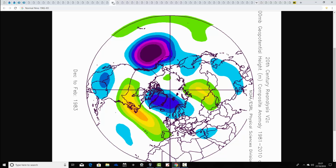This is the first Super Nino. This is the first Super El Nino winter of 82-83. Again, it's a normal El Nino. It's not a Modoki. It's a normal El Nino, but it's a very, very strong event with the above average heights out to the west, below average heights to the north. It's a rather mild, stormy winter overall, but it does get colder from February, and it's a very cold spring in 1983.